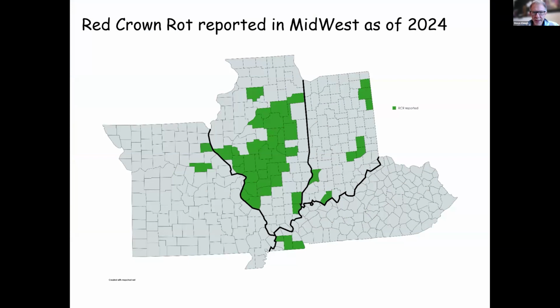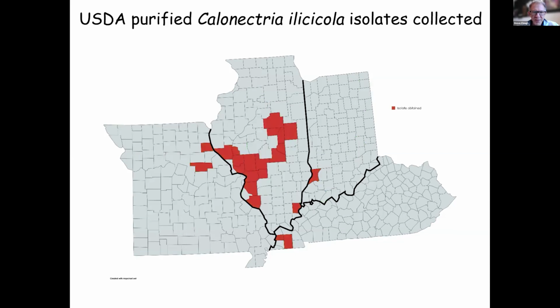So as Boris was showing, a map of where it has been reported as of 2024. And these are where we got our isolates. Some of these we did ourselves with scouting, and some we got from some collaborators.